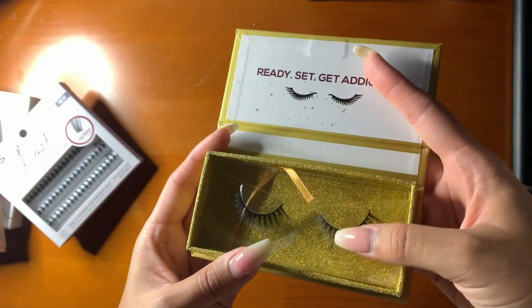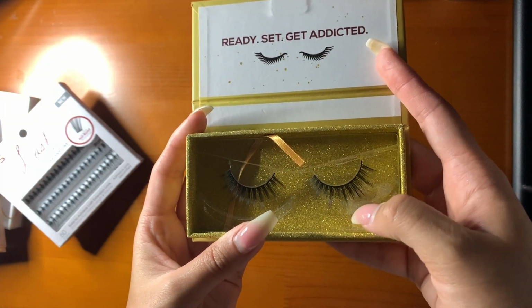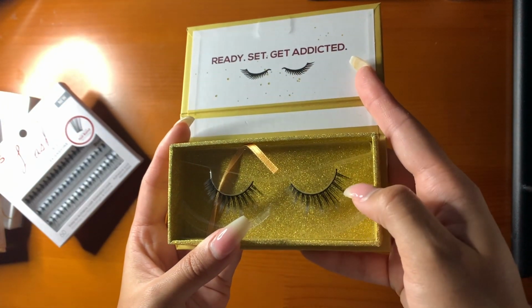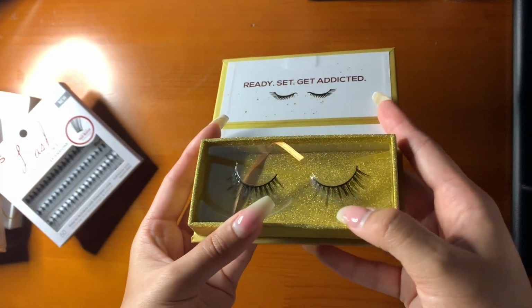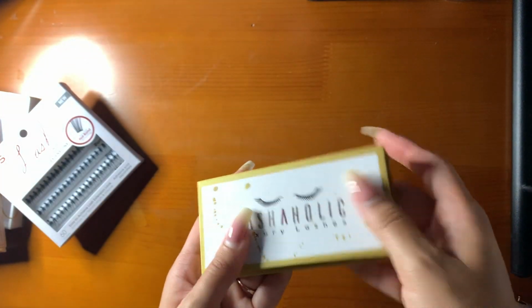These are super natural. I think I like them. They have some lashes that are much longer than others. They're very short in the front, and then I probably cut this part off, so the last part would be long in the outer corner. But I have not tried these out. These look perfect for every day, so I'm excited to try that out. And that's all my lashes.